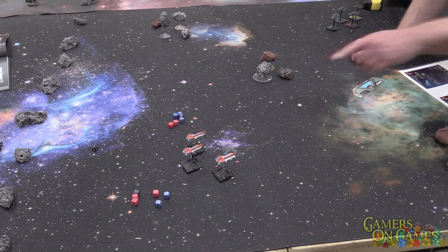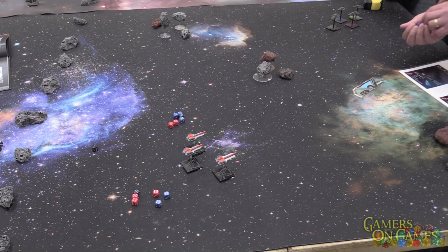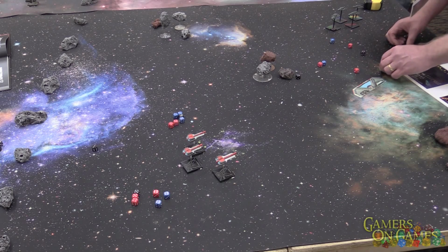Now who are you targeting? This gentleman right here. Alright. That's their job, they're torpedoes. He just did 6, so that's a pop. With only 2 guys? Yeah, he rolled 4 dice. One of them was a 6.